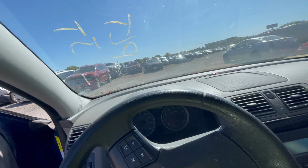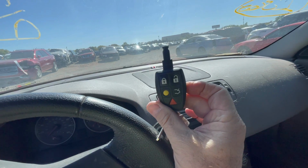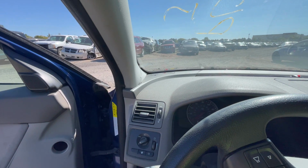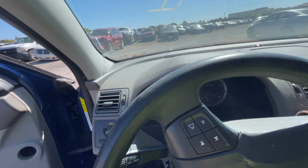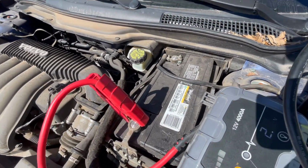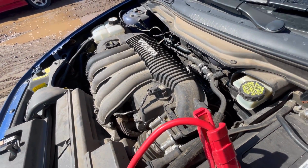Well, upon further inspection. That's the weirdest key ever. Here we go. Is there power? No, there's no power. Which means we're gonna have to give it a try. All right, Randy's pointed out a nice little 5-cylinder right here with a gigantic battery. You think she's gonna run? I think she'll run, yeah. Well, let's give her a little go juice and see what happens here.